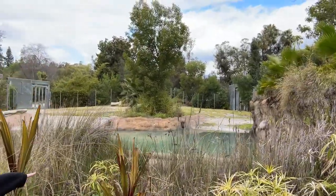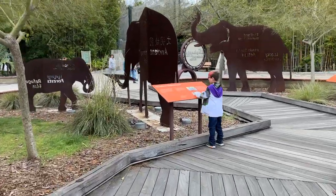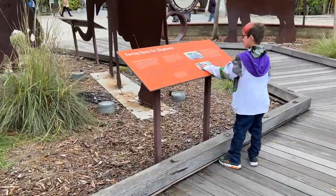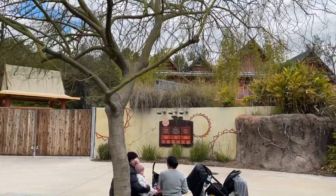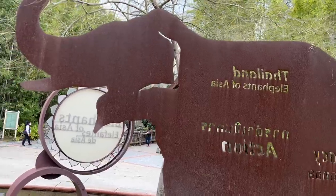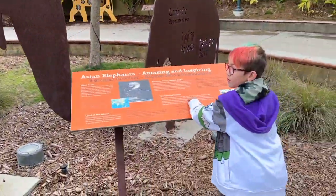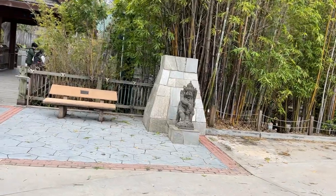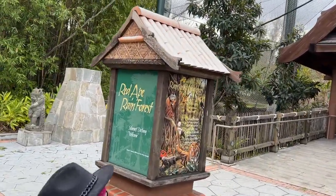Now, this place is huge. This is just part of the elephant exhibit. What even is that in the water? This is just one area. This is a little black dot thing. That's not the elephant. Humongous. Things are huge. What is this place? Red Ape Rainforest.